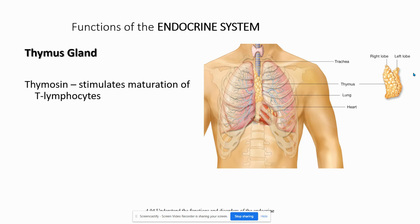We did the thyroid gland, which mostly was thyroxine that controlled the metabolism. And then we did the parathormone, which was mostly for raising up blood calcium levels. So today we are going to do the thymus gland.